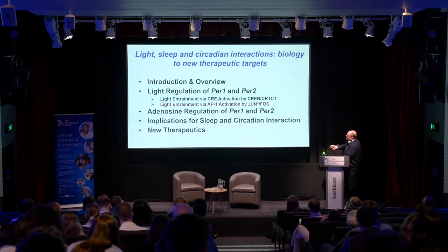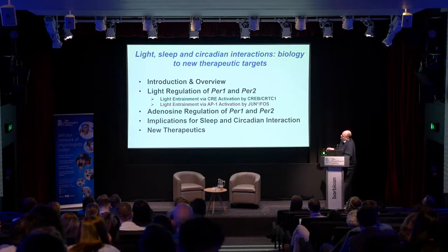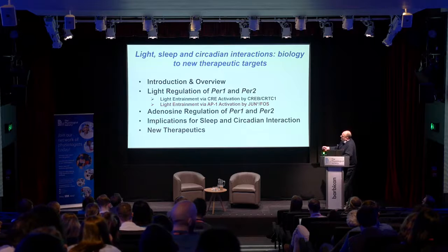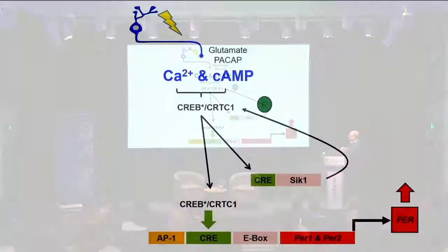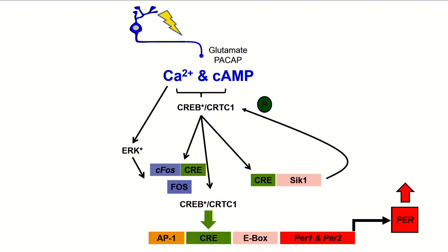Okay, so we've talked about CRE activation and the turning off of the system by SIK1. Let's now go to this second pathway, AP1. So this is what we've seen, and now what I want to talk about is this activation of FOS, its binding to phosphorylated JUN, and activation of AP1, and this second wave of transcription.